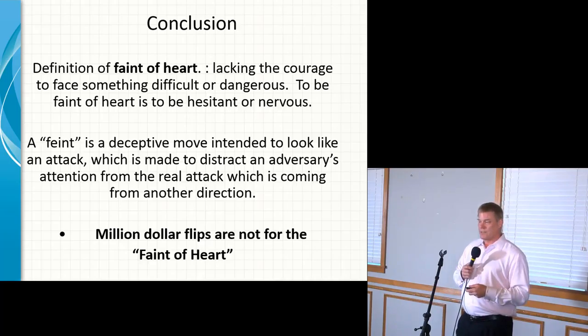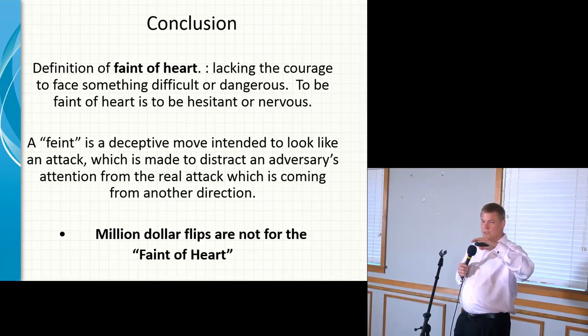So definition-wise, it's lacking the courage to face something difficult or dangerous, to be faint of heart, to be hesitant or nervous. If you are a hesitant, if you are a nervous person, flip $200,000 houses rather than a $1 million house. A $1 million house is kind of like having kids though. When you have one kid, it's so much. The second kid isn't twice as much work. It's like 3 times as much work. $1 million houses are the same way. If you flip $200,000 houses, it will be less work, but there's more potential here.